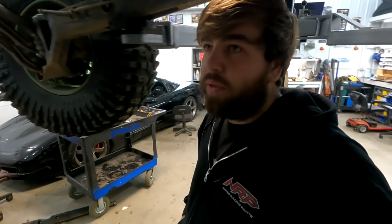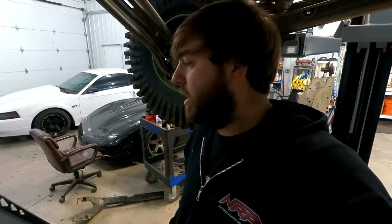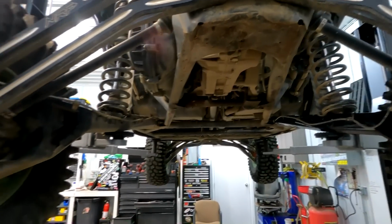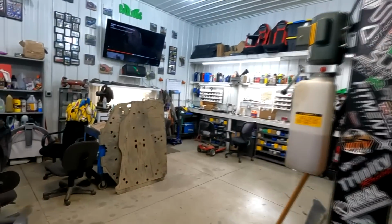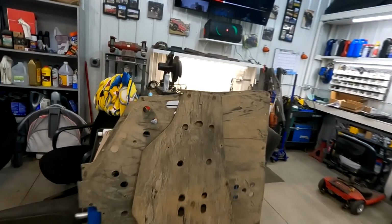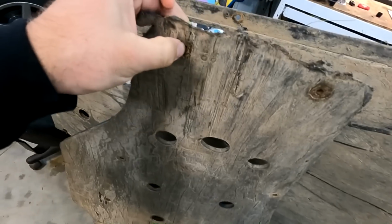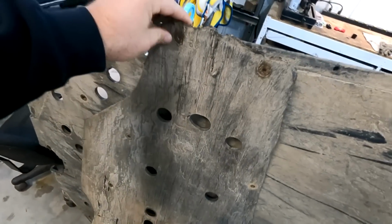So the last straw for me on getting an aftermarket skid was at Moonlight. I hit a rock right here on the back of the rig when I was climbing a hill, and it bent this up, and the skid right there is really thin on the plastic part, so you could see it was pretty mangled. Both these rivets were broken. It was kind of just hanging down.